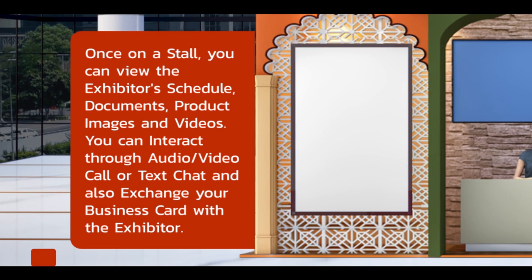Once on a stall, you can view the exhibitor's schedule, documents, product images and videos. You can interact through audio video call or text chat and also exchange your business card with the exhibitor.